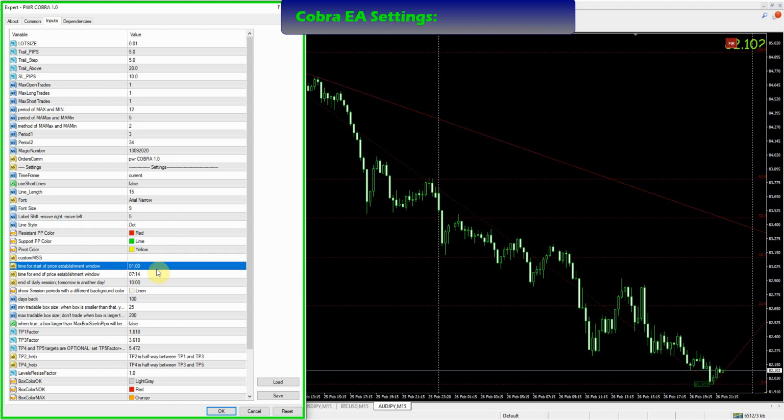Set the time for the start of price establishment to 1 o'clock GMT because trading starts at this time. Set the time for the end of price establishment at 7 GMT. Price is very dormant at this time, with no new trades executed. The end of the daily session is set at 10 o'clock.